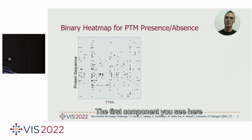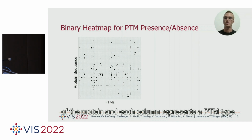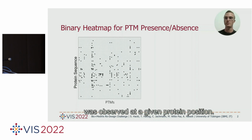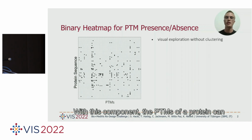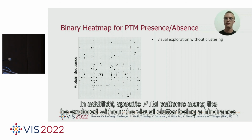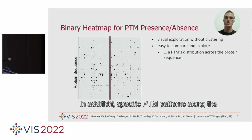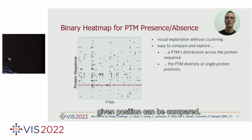The first component you see here is a PTM presence-absence map. Here, each row represents a position in the primary sequence of the protein, and each column represents a PTM type. Filled cells indicate that the PTM was observed at a given protein position. With this component, the PTMs of a protein can be explored without the visual clutter being a hindrance. In addition, specific PTM patterns along the protein sequence or PTM variability at a given position can be compared.